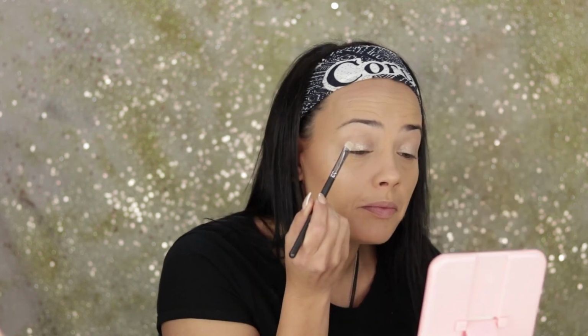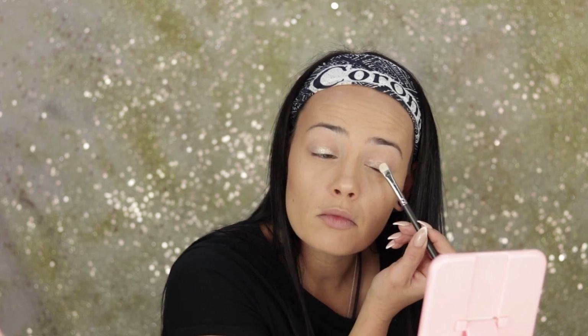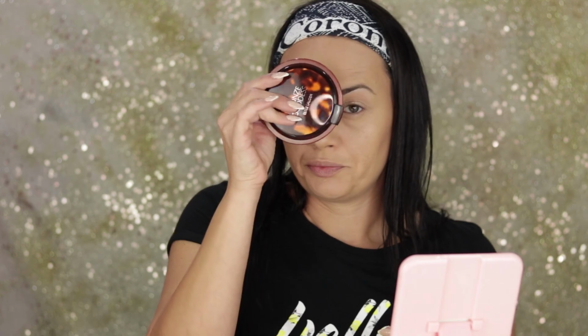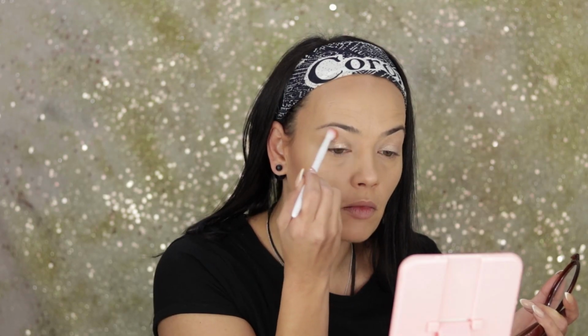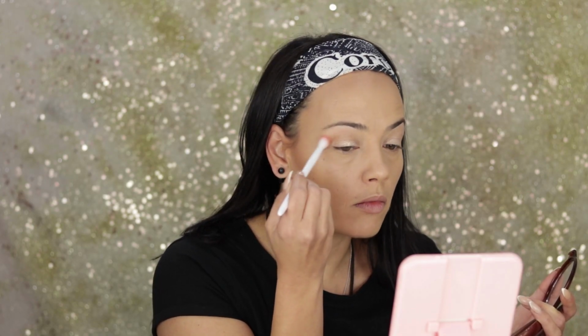That's me grabbing the other shade, which is kind of a pearly white shade with a bit of pinkish undertone. I'm blending this on top of the glitter just to set it in place, and then I'm grabbing a little bit more glitter. I'm more or less trying to mix them together so it's not too glittery and not too pearly. Next I'm taking the Estee Lauder bronzer and I'm using it just on the crease for some definition, and I use it instead of eyeshadow.